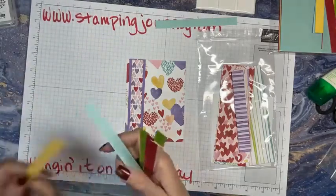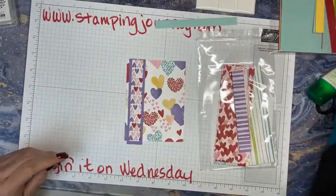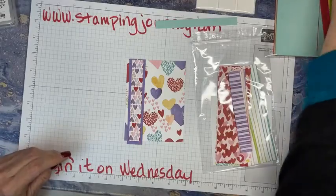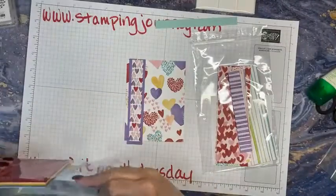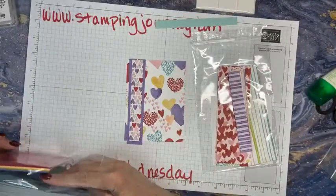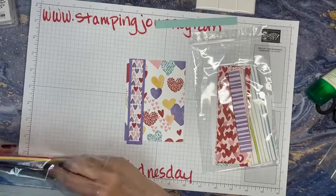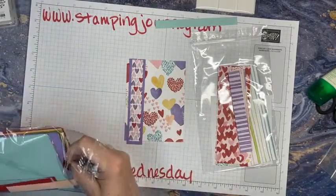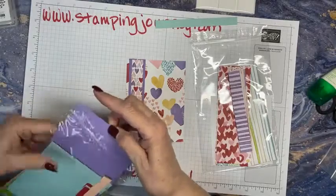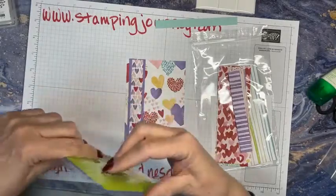Whoopsie. Throwing them on the floor. Don't throw them away. It's valuable property here. So if I was going to use the Highland Heather there, I would use the Highland Heather in my layering. So I'm going to pull that out. Here we go. And I want 2 of them because that's how I roll.